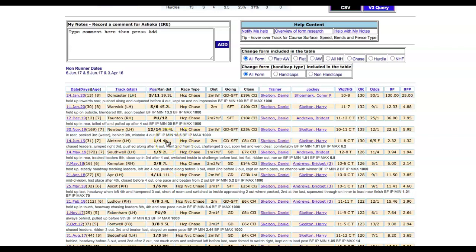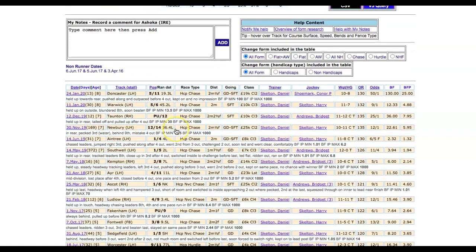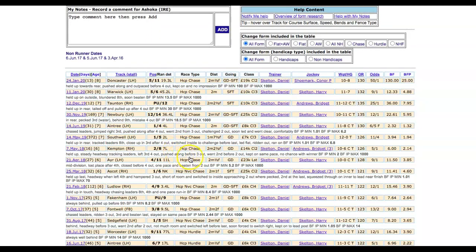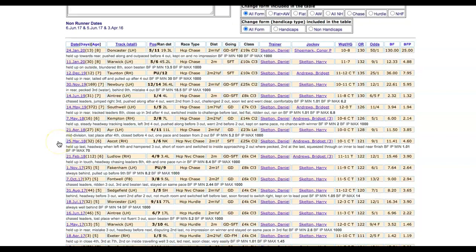If you go back and look through some of his form, I'm yet to watch the videos, but you can look at some of the write-ups. I wonder, he's got stamina to prove, or he has to prove that he stays this trip. Whether or not he's been outpaced because of class and the race conditions in some of these races. If you look at this Kempton, when second, 4-2, kept on same pace, I need to watch that to see if he flattened out or was staying on. That's where watching replays can help.